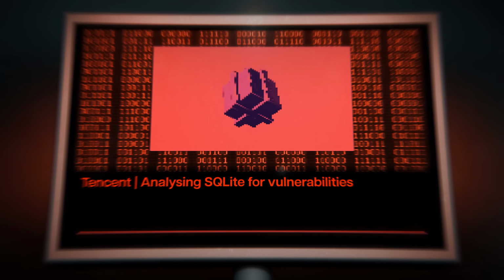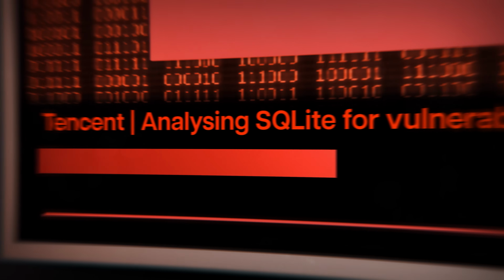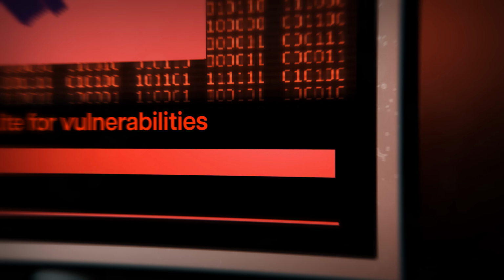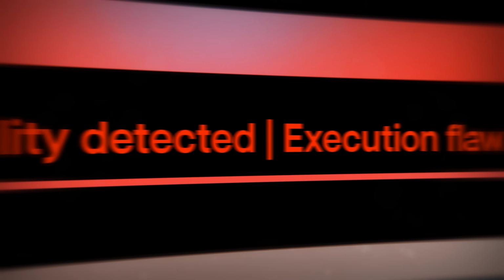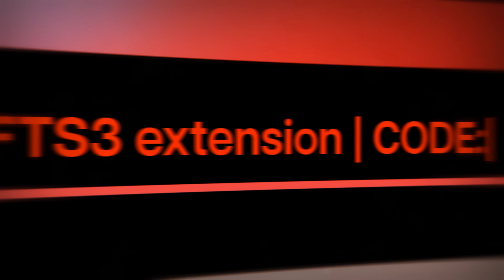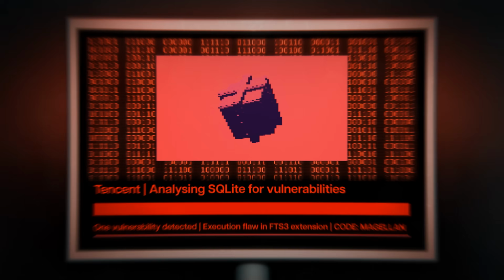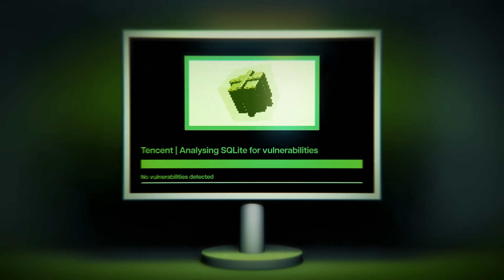In December of 2018, the same year Richard submitted the Rule of St. Benedict as his code of conduct, a security team at Tencent discovered a vulnerability in SQLite. They called it Magellan, a remote code execution flaw in the FTS3 extension that theoretically affected every Chromium-based browser on Earth. Billions of devices. Richard's team patched it before Tencent even went public.